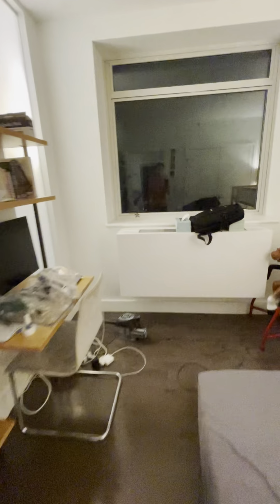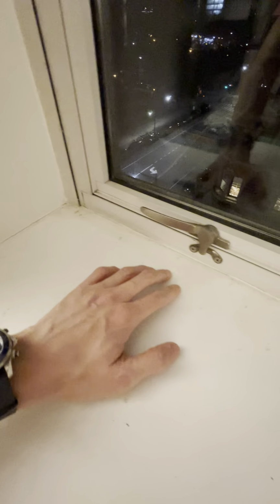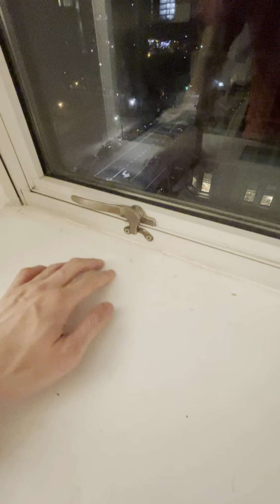All right, in this room, I guess we left the window open one day, and you can see this is raised a little bit. Water got in and it's raised. I guess it was swollen and discolored a little bit. It's hard to see right here. It needs to be sanded down and repainted.